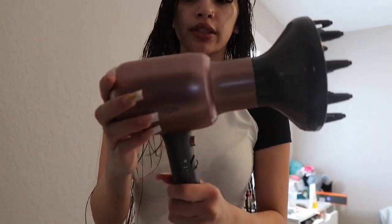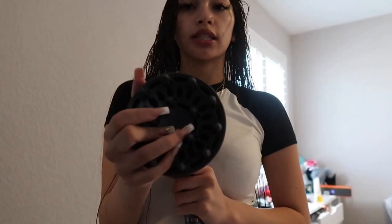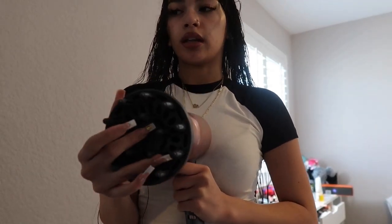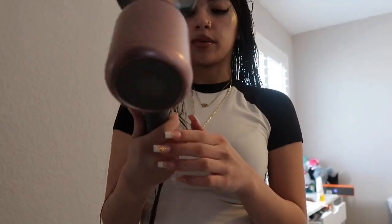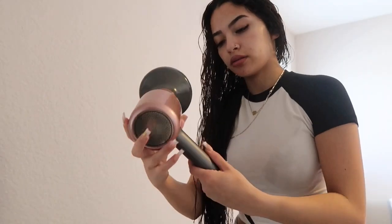I use this one from Wavy Talk. I got it on Amazon for like $30. It comes with this, another one, and then another one, I think. I don't really know. I don't remember, but yeah. So I'm gonna go ahead and start just blow drying my hair.